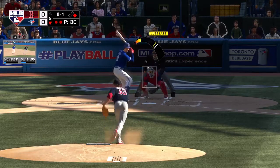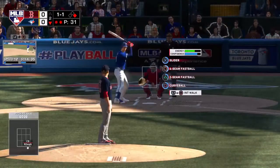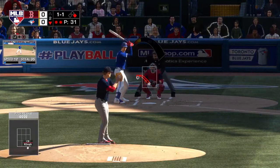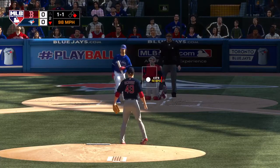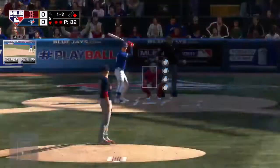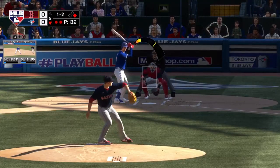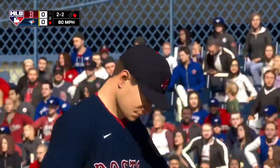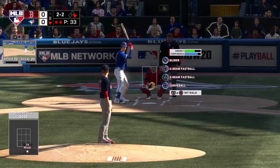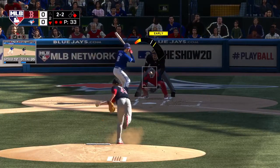Richards comes set. 0-1 pitch on its way. Hey, that backdoor breaking ball just missed. He had a chance to run it to 0-2. Into the corner and slicing foul. The 1-2. Pretty good breaking ball to lay off of right there. If I'm pitching, I might think this guy might be sitting on something off speed. The 2-2.